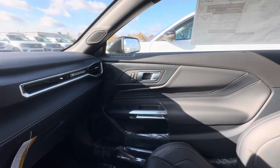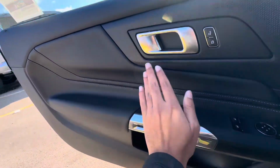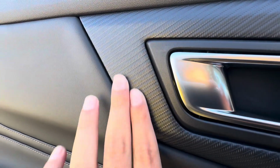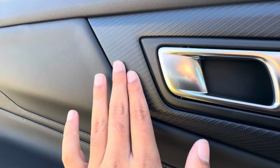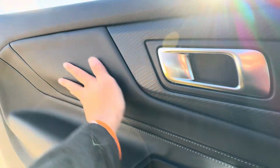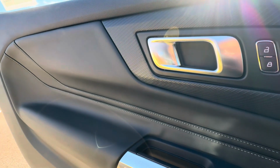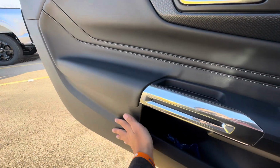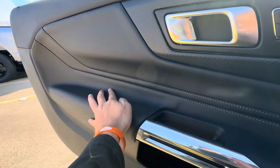Some of the parts of the car do kind of feel cheap, especially right here, this plastic portion right here. Even though it's supposed to, it kind of looks like dried carbon fiber, but it's not. I'm not a big fan. Kind of wish it was Alcantara right here, like in the Dark Horse for the GT Premiums, but it's not, unfortunately. This right here feels nice. This feels nice, you know.